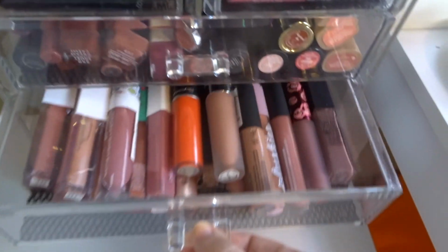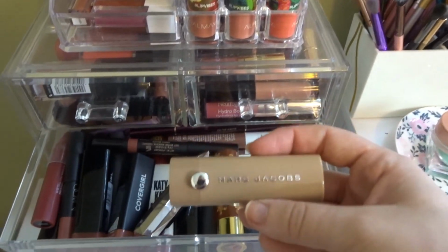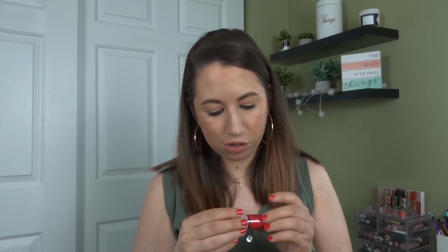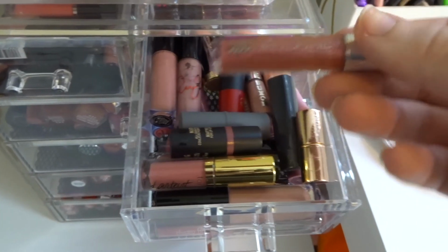I decided to pick from Lime Climb one of their plushies in the shade Melon Smoothie. This is the lip color I'm wearing today. From Marc Jacobs, I chose one of their new nudes sheer gel lipsticks in the shade Eat Cake. Thought this would be nice and summery. I chose a like a lip stain from Too Cool for School, and this, I'm not really sure what this shade is called. It's their lip stain, so it looks like that. And finally, I picked the Urban Decay Hi-Fi Shine Gloss in the shade Naked.